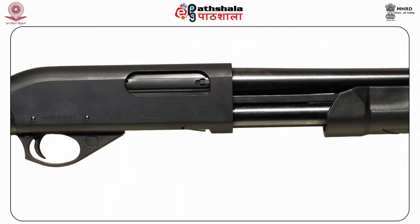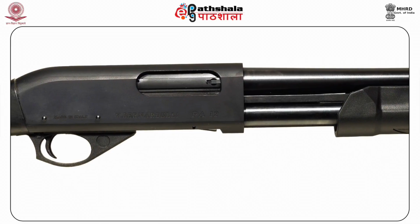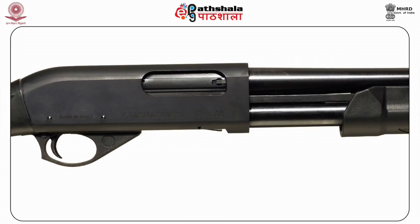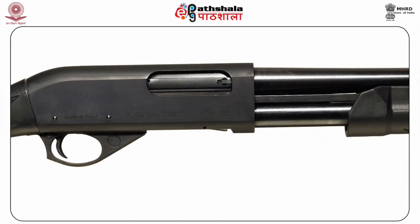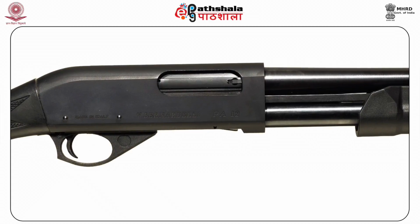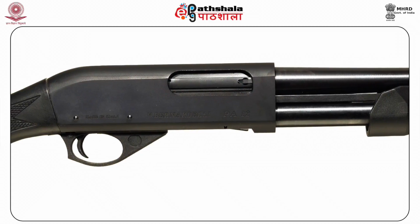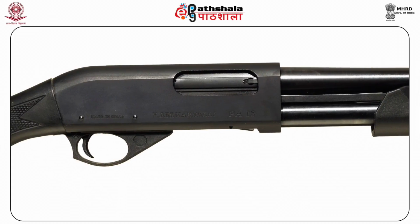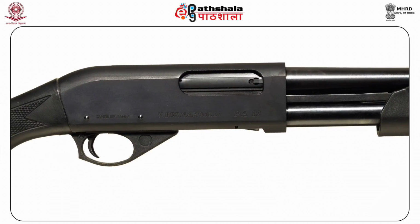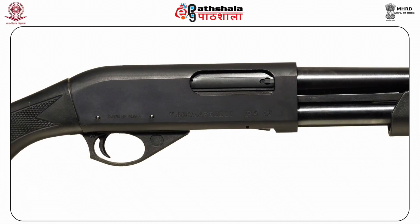Pump actions are common on shotguns. In pump action shotguns, the mechanism works by pulling the forestock to the rear to open the chamber, eject the empty cartridge case, and pick up the next round from the magazine. Pushing it forward again chambers the new round, most often fed from tubular magazines, but examples with detachable box magazines can be found.